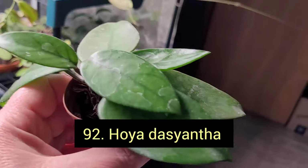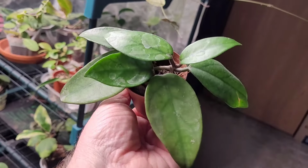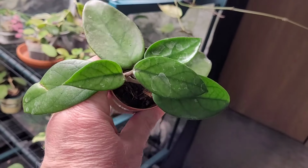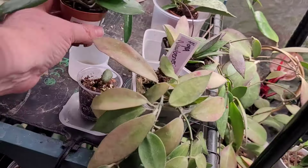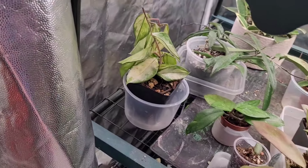It's beautiful. The only reason why it's not doing it right now is because I have it in the grow tent. But once I get it a little bigger, I do plan on taking it out so that I can get those dark leaves back again, because I really miss seeing those. And here's another Crimson Princess prop that's probably going to die.